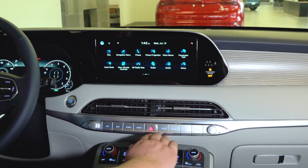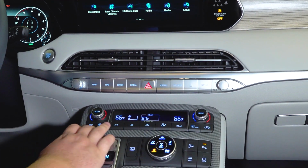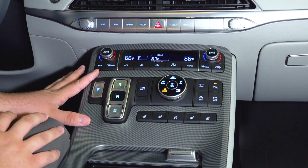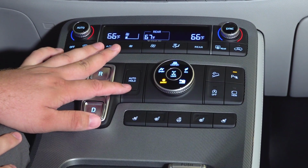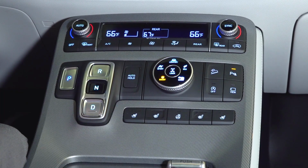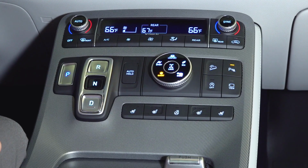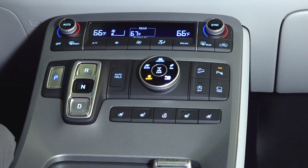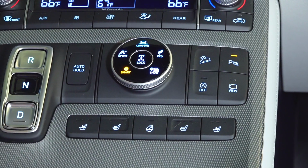Taking a look below, we have shortcut buttons for the navigation system. We have our climate control system, which is dual zone. And then we have our gear selector that is push button. We have the auto hold button, which is where if you put your foot on the brake and come to a complete stop at a stoplight or stop sign, you can take your foot off the brake and the car will hold the brakes until you tap the gas. It helps you not get so tired in stop and go traffic.